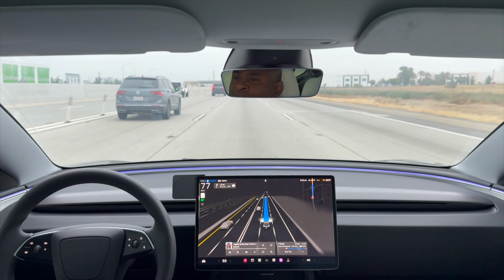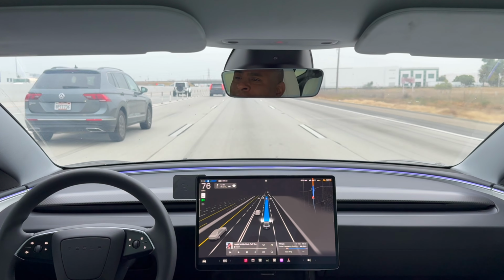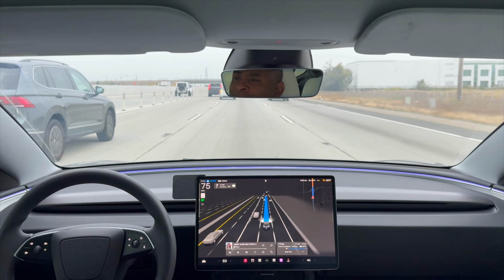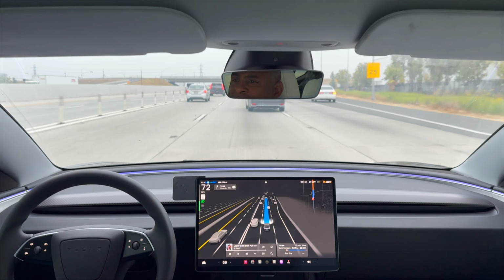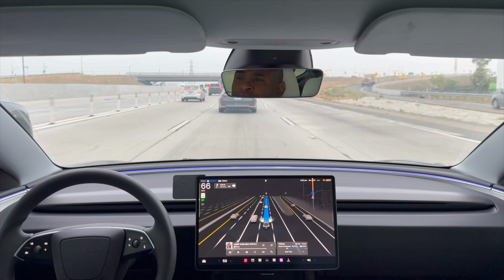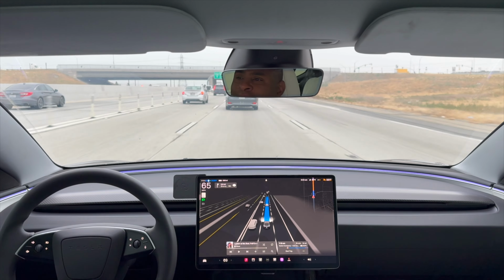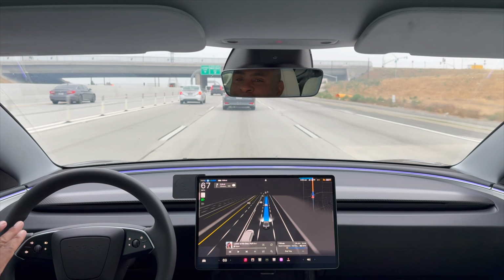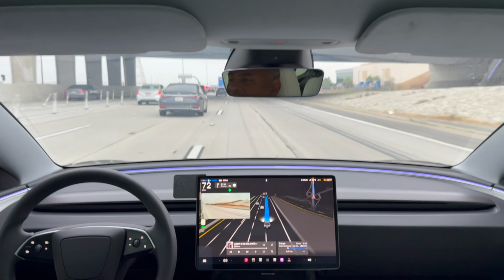I'm fitting right in. All right, now here's what I would tell you. I'm getting over in a mile. I would already start thinking about getting over in that right lane, because I know it gets a little tricky over there. So let's see when it decides to get over. See, perfect time to get over right now. And I know that I can signal and it'll get over, but I want to see what it does. Okay, there it goes. It does its thing, right?